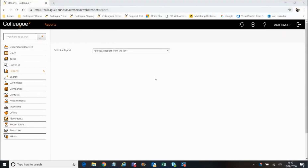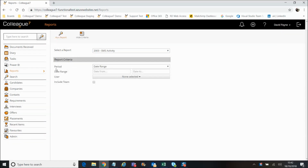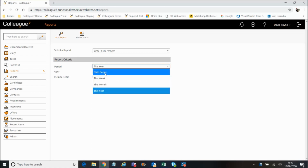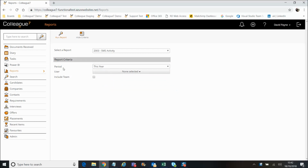Okay, so just covering some report updates that have happened. I'll go through the SMS activity report, but in doing so, I'll cover another update that was also made, and that was in relation to the period. So previously, when someone selected this week or this month or this year, the date range would have remained, and that would have caused confusion, no doubt. But now when you select date range, you get the date range from and to. When you select this year, this month, and so on, then the date range option will disappear.